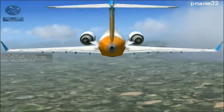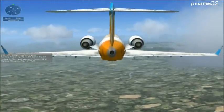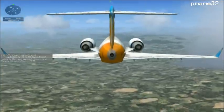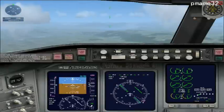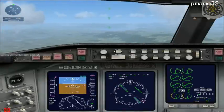Orbit 526, Glasgow approach. Good morning. Reduce speed to 210 knots. Expect vectors for the visual approach, runway 23 at Glasgow. Glasgow altimeter 29.902. Descend and maintain 3,000, orbit 526.